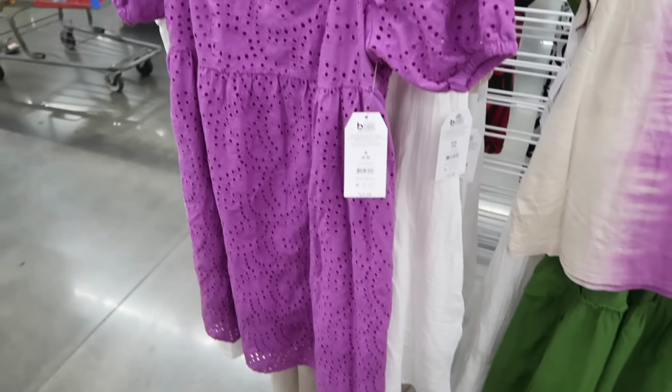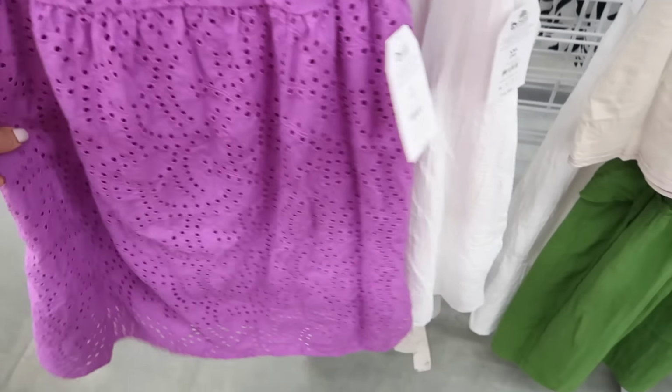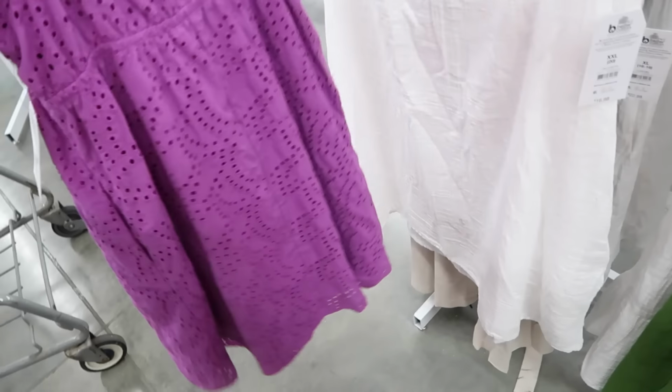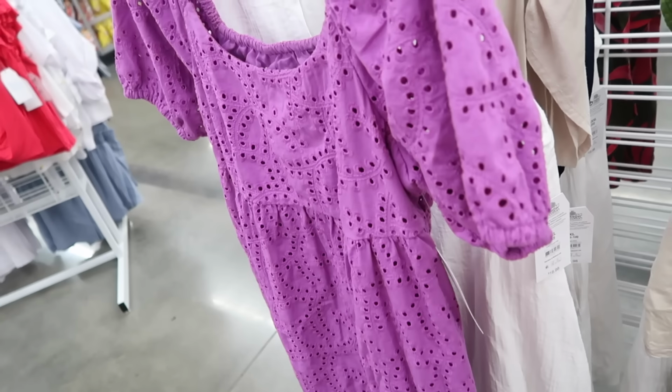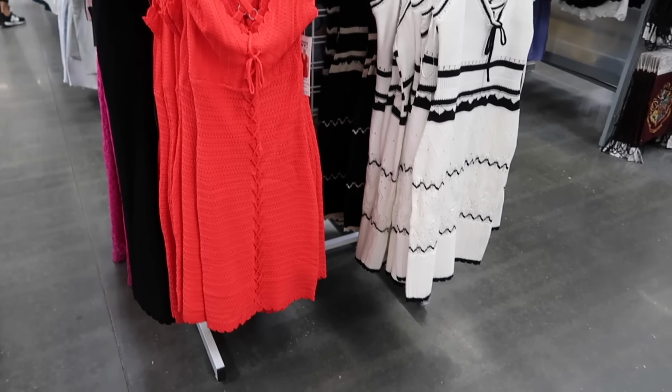This dress is on major markdown online, so it has this squared neckline, puff sleeve, empire waist, regularly $24.98. It's on sale for $13.98.